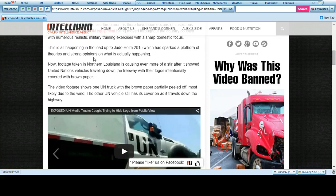Now, footage taken in northern Louisiana is causing even more of a stir after it showed United Nations vehicles traveling down a freeway, logos intentionally covered with brown paper.